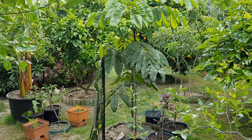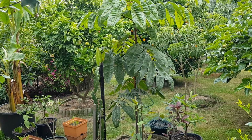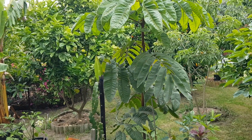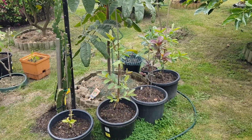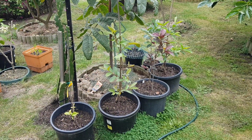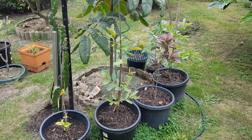Okay, enough of the temperate fruit. Let's get back into our tropical oasis here at Fruitopia. This is just a quick update on what's happening early summer. This is the so-called kindergarten. It's a progress report on the young ones and the not so young ones.